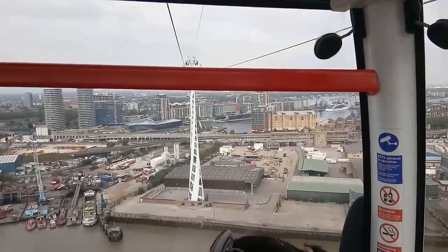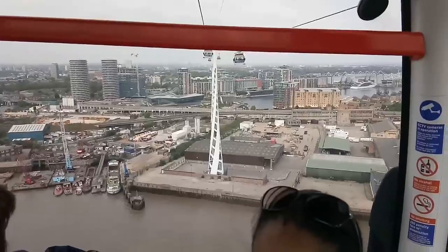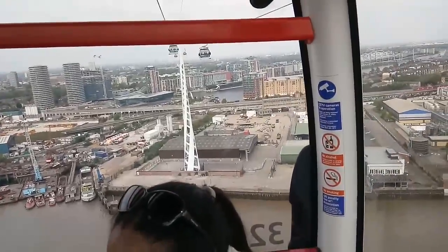From time to time, it is necessary to stop the Emirates Air Line to allow guests to board or alight. We will resume your flight shortly.